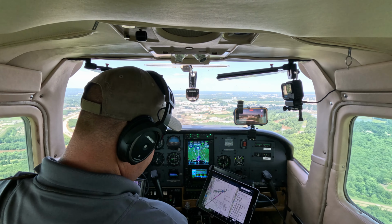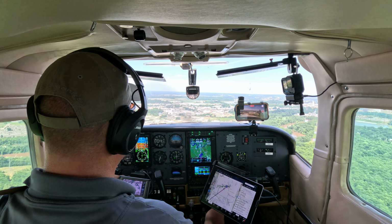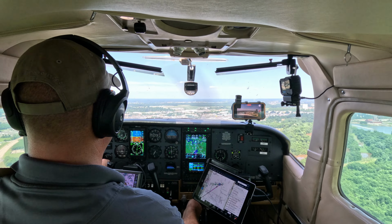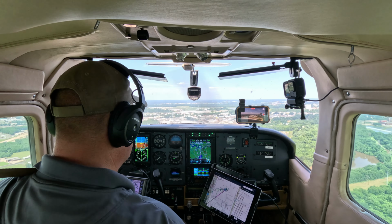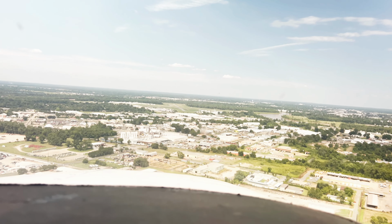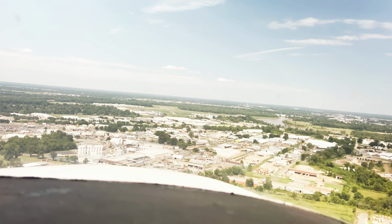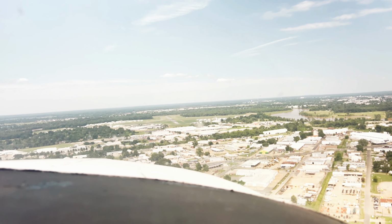We got gas, undercarriage, mixture, props, seat belts, shoulder harnesses, cowl flaps closed. Downtown tower, Citation 307 Echo inbound full stop. Citation 307 Echo, downtown tower, runway 5, number 2, Centurion about a mile and a half final runway 5, cleared to land. Number 2, traffic in sight, cleared to land, 307 Echo.